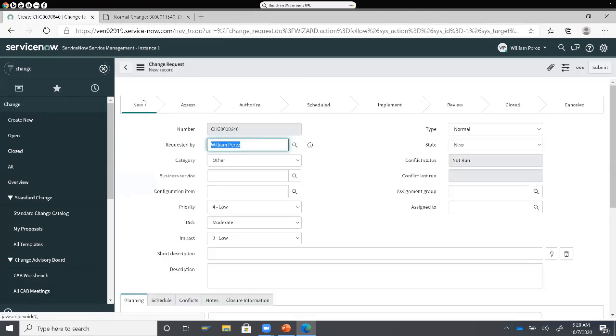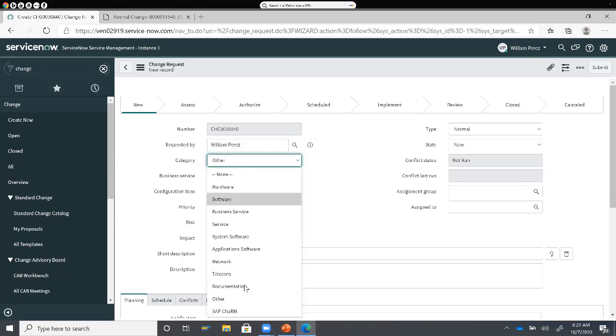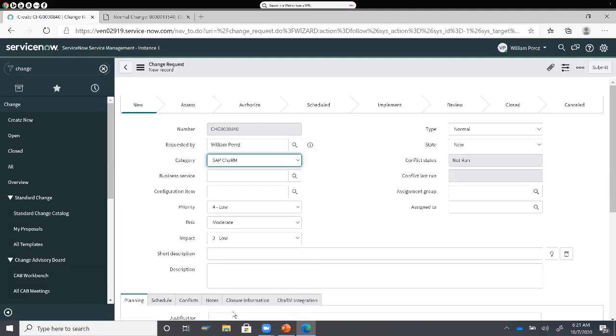Then the standard form for you to submit a normal change is loaded. All the fields that you're seeing here are standard right now. We haven't changed anything. So the workflow on the top and the fields come already pre-populated. The first question I get when I get to this screen is, William, I use change requests not only for Charm, I use change requests for a lot of other things, right? Because ServiceNow is non-SAP also. How do you define what goes into Charm and what doesn't? So what we did here, guys, you see here in the category, there's a new category that I created called SAP Charm. When you select this new category here, it automatically enables the Charm integration tab, which I'm going to talk about in a minute, right?